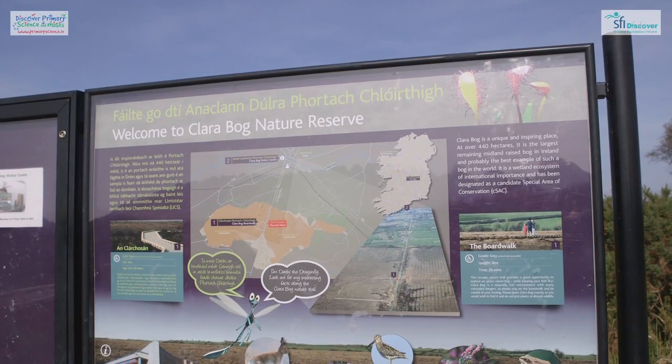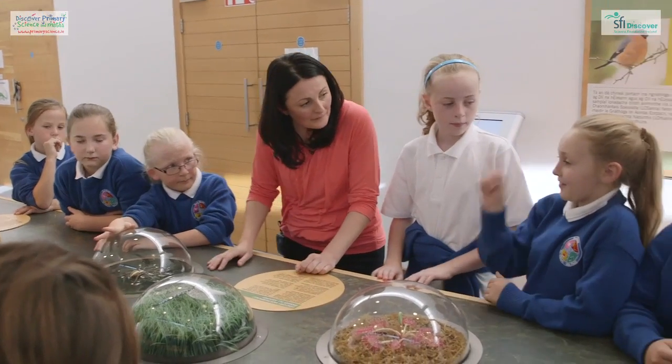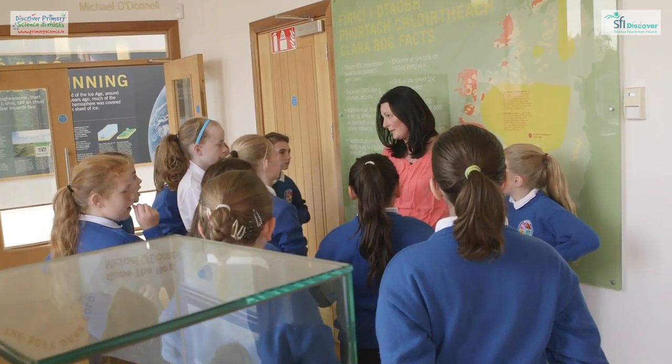Today we are in Clara Bog Visitor Centre, which is also an accredited Discover Primary Science and Maths Centre. Clara Bog is considered a very special place. It's a nature reserve, okay?